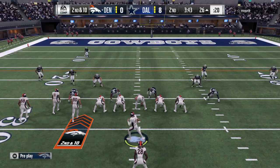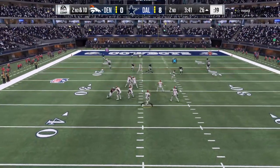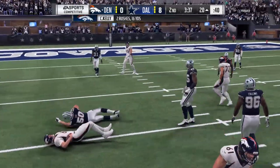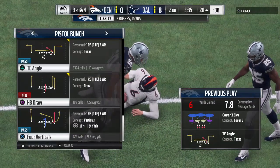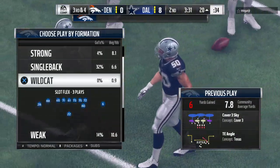And no press coverage here. They are backing off in the secondary. Here's Kelly to throw. And some space here. And he's able to get it to the edge of the red zone at the 20-yard line. 6 yards there off the scramble, but it'll still leave him with a 3rd down.